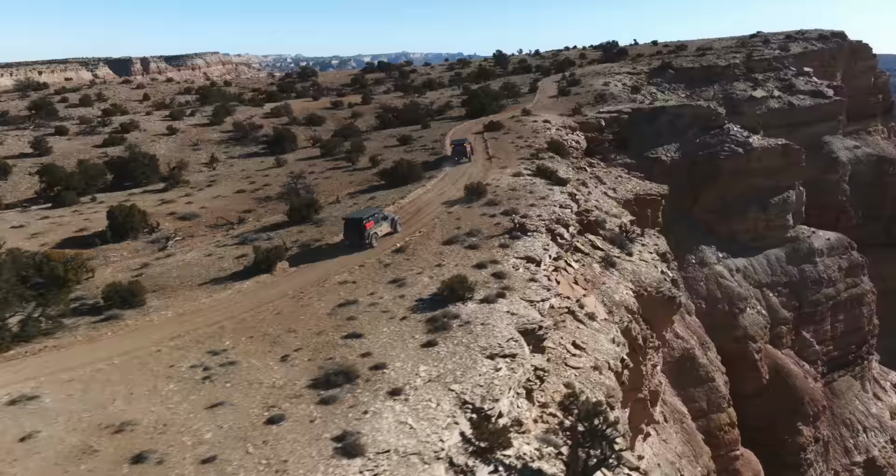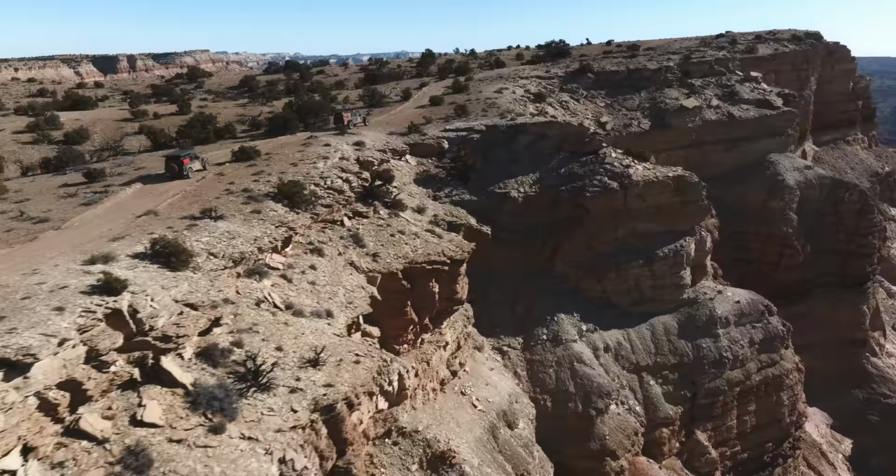We'd seen so much already on this trip, and I wasn't prepared for the scale of the overlook we were approaching, and some of the best views I'd ever seen.